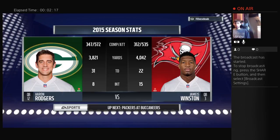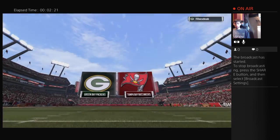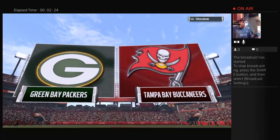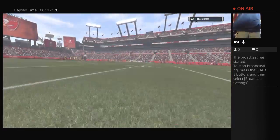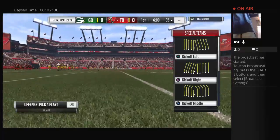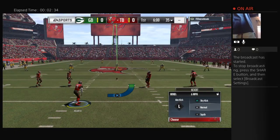You're tuned into the NFL on EA Sports. Tonight's matchup features two quarterbacks who will be trying to lead their team to victory. It's the Packers going up against the Buccaneers. So let's get you over to Tampa as we say hello to our commentators, Brandon Guyton and Charles Davis.